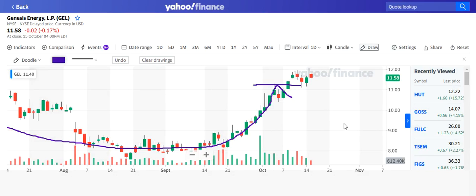Now here comes the trade plan, guys. I want to get in on this stock as close to $11 as possible. Stop loss will be $10.